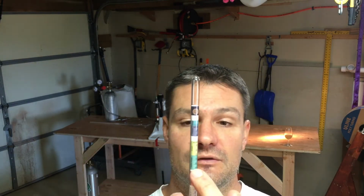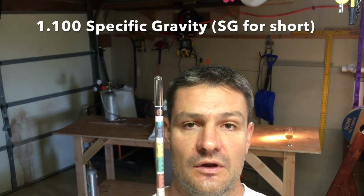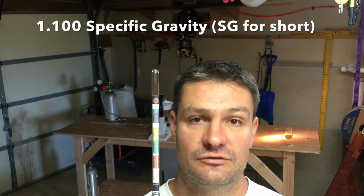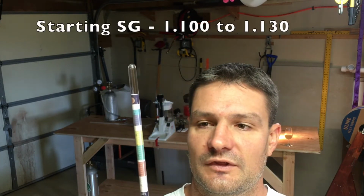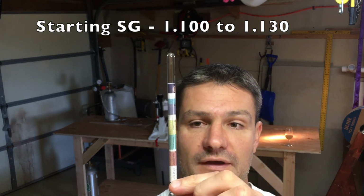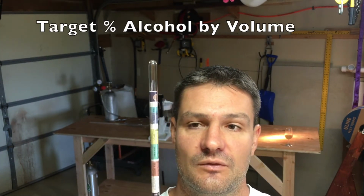You want to start somewhere in this red band. It's about 1100. They say 1.100 is pronounced 1100. 1.005 is 1005, for example. So this one goes from 1100 to 1130, and that's where it says you want your alcohol to start within the wine. That corresponds to an 11.5% all the way up to a 17% wine.